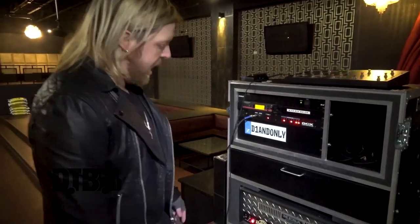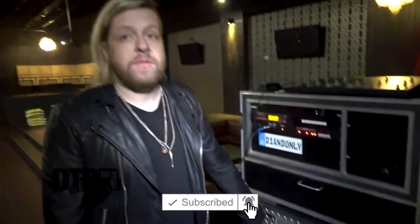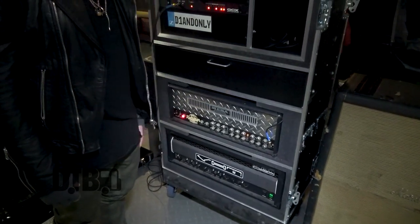Right now, this guy here is a backup, but the goal is to have a cab on each side of the stage, both mic'd and using both of them. That is the goal. Probably the next tour that we do, I'll be running both of them. That way I can have a British sounding amp and a more modern American sounding amp running together.